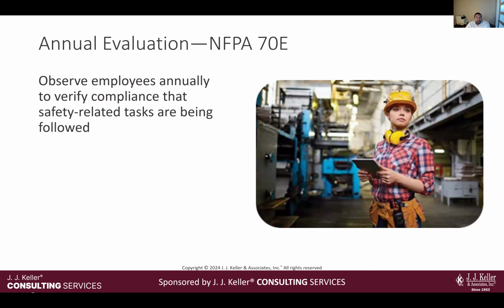So things like your safety policies and procedures, all the way through if you've completed an arc flash risk assessment, right? All of those things are handled in place, and that should be done at least once a year at a minimum, right? Getting more into training here on this next slide.